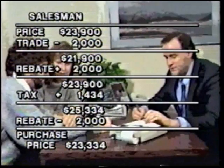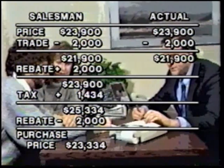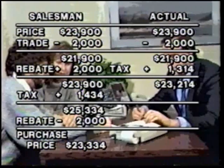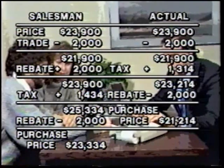No, wait a minute. That isn't right. Don't pay tax on the rebate. Here's what the salesman tried to do. It should have been $23,900 purchase price, less the $2,000 trade-in, comes out to $21,900. The sales tax on this amount comes out to $1,314, making the price now $23,214. Then you subtract your $2,000 rebate, making your purchase price $21,214. They tried to make a fast $2,120.